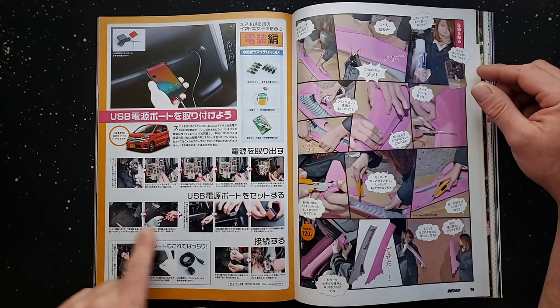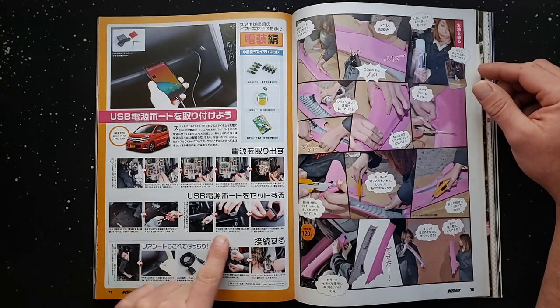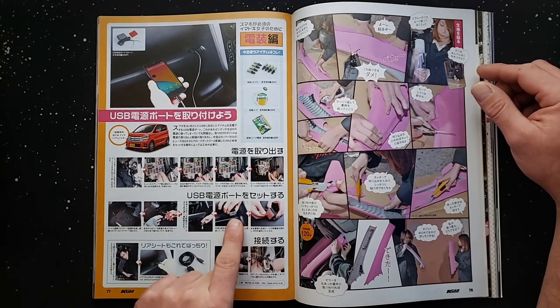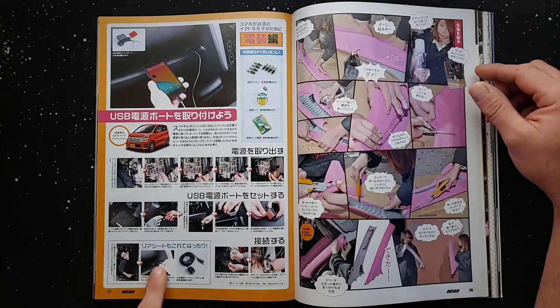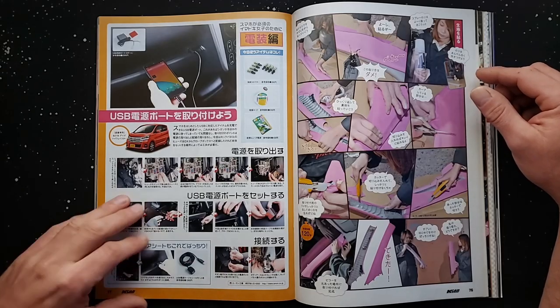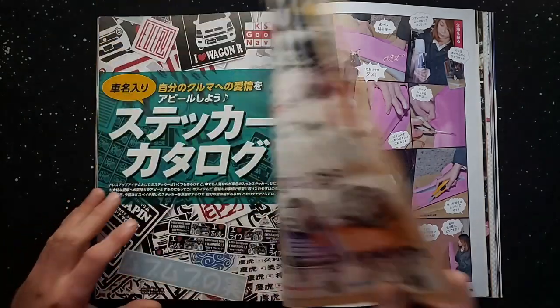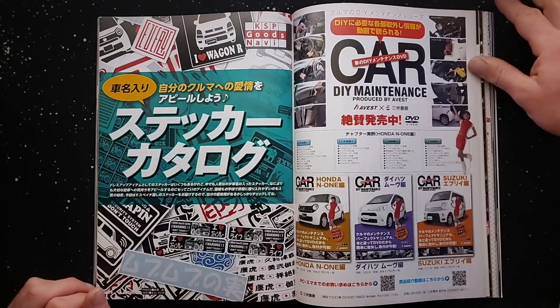This one's a bit different in that we are splicing wires, it looks like. And then just taping this onto there. It's quite nice, really. And then he's using an extension cord to run it to the back seats. Yeah. Recommended mod. Do that. Do all of those things. Car DIY maintenance produced by Advest.